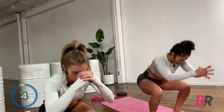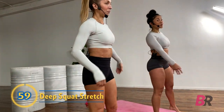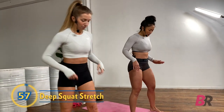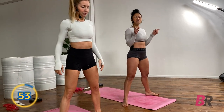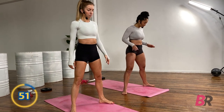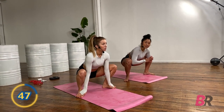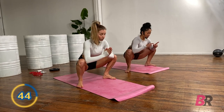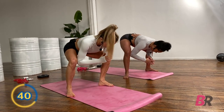5 seconds. 3, 2, and 1. Okay, so we're gonna stay in that squat stance. In fact, get your legs a little bit wider, toes pointing out to the top corners of your mat, almost right at the tips. And then we're dropping our bum nice and low. Elbows come to the inside of our knees. Think of driving the hips forward on the inhale. On the exhale, hinge at the knee.